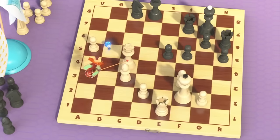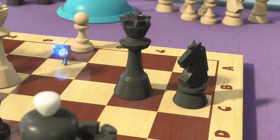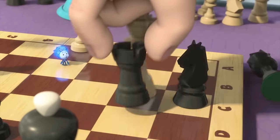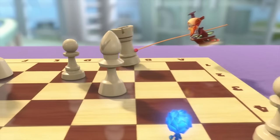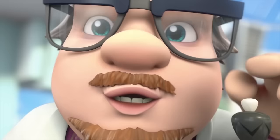I'll move my queen. Yeah. And me, my queen. Then I'll just capture your queen. Aha! Really? Then I'll just capture yours. Grandpa's, should I go now? Not yet. So, do you feel like surrendering? Ha, you're kidding. Do you?